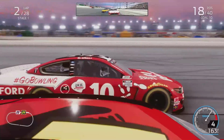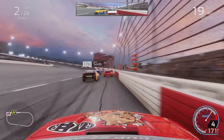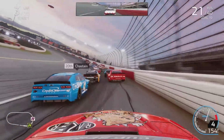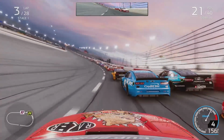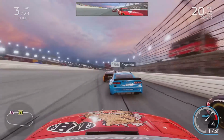Zane Smith in the McLaren goes by, and then we got Matt DiBenedetto in the 10 car, who's at my inside here down the back straightaway. We go down into turn 3. Being on this outside, quite the disadvantage for myself, and we would fall down to P21 before I would be able to get into that bottom lane behind the number 42 of Ross Chastain, up the inside now of Byron, as well as the 23 of Bubba Wallace, who missed out on the playoffs this season as well.